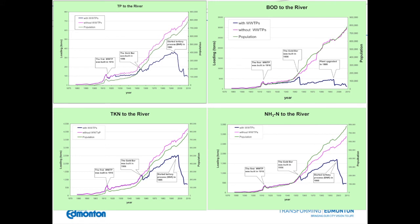In this slide, it is showing, with the wastewater treatment plant, what is the total phosphorus flowing to the river. It is from 1920 to 2010, and you can see the data there. The improvement started in 1957 when the Goldbar wastewater treatment plant was constructed, and in 1996 and 1997 you can see a huge drop there because the BNR, biological nutrient removal, got into operation. So you can see the total phosphorus has gone down to the 1920 level.